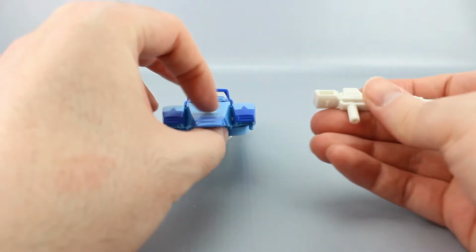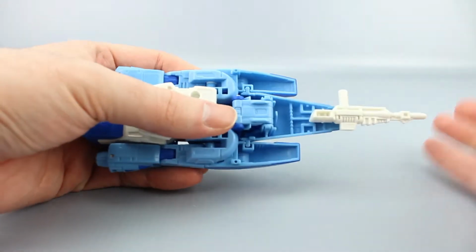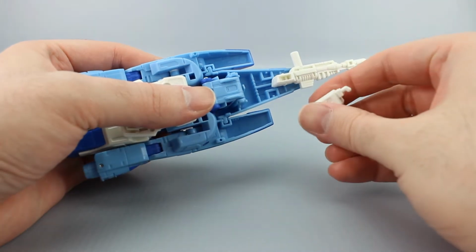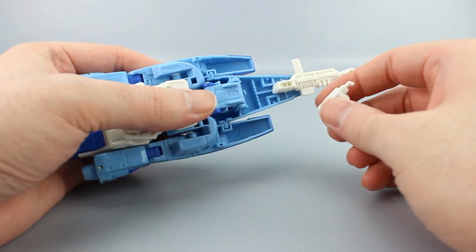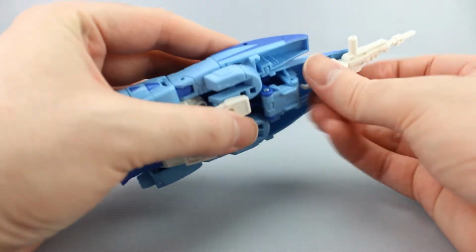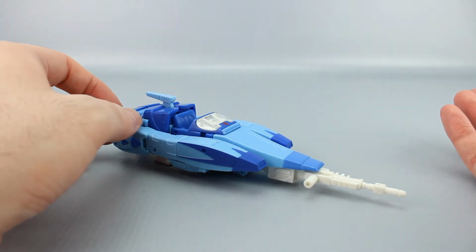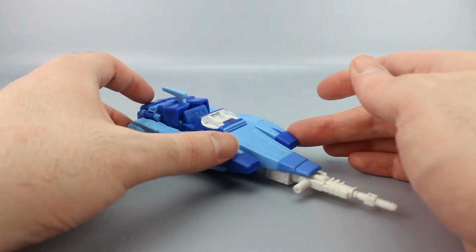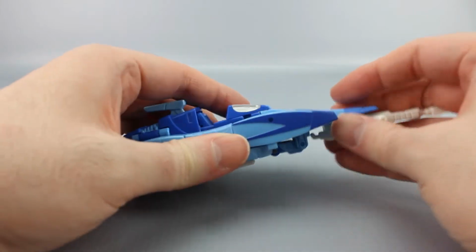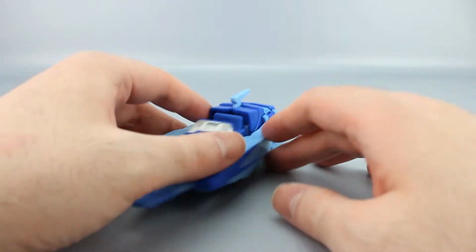He also has his accessories, which he's got his gun, which can tab in right here like that. And he's got this other piece, which I can't remember what it is. It's a little welding torch, I believe, from the Junkion scene. And that can tab in like this. Store them like that. That works. It's not very inconspicuous, but hey, I guess it works. I prefer not to have it on there because I think it looks a little silly.